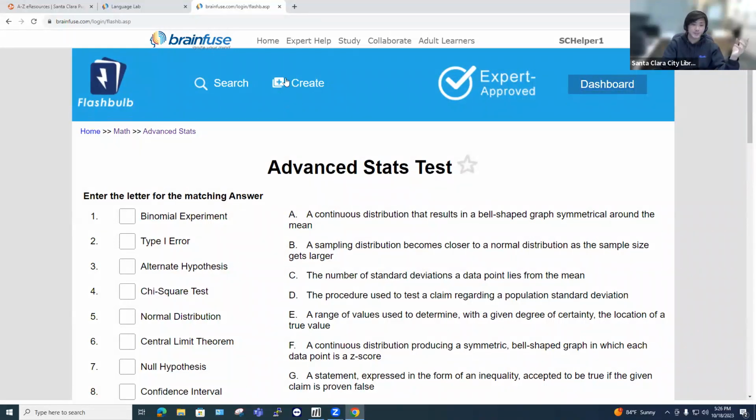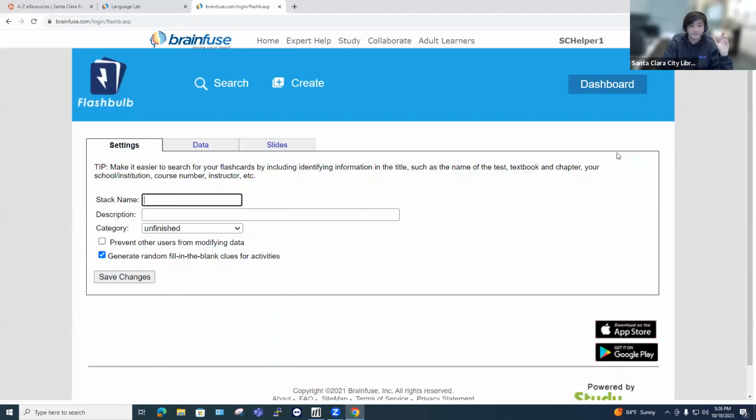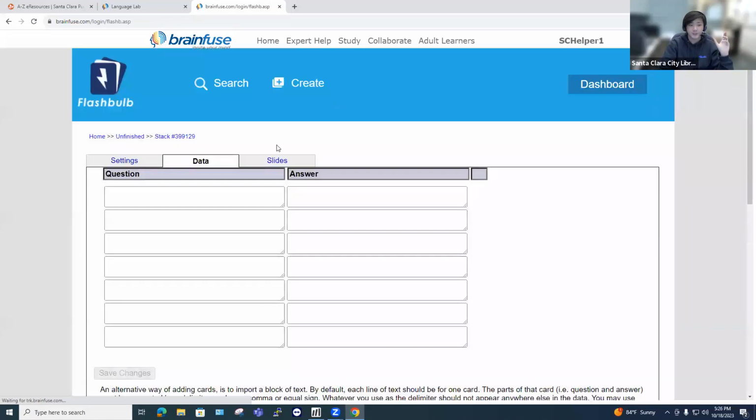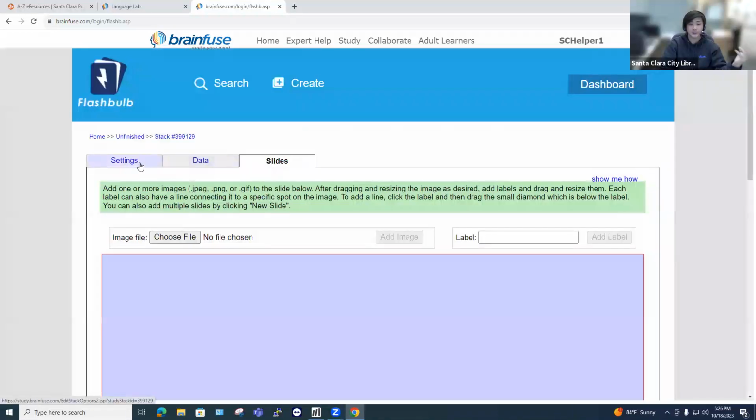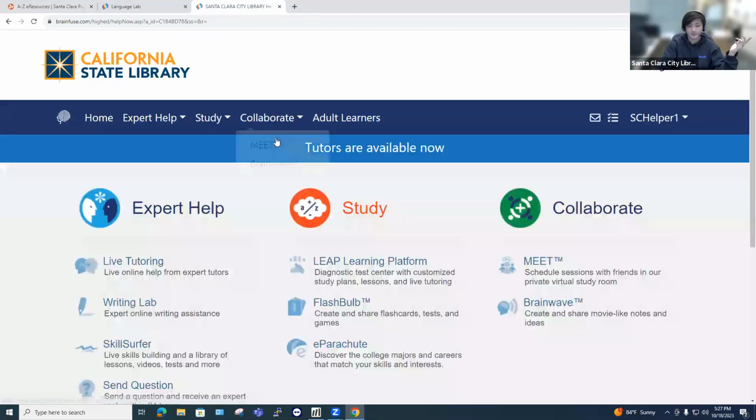So if I come to the top, it says create. If I click there, and I come to the right side where it says create new flashbulb, and click on that, it's going to let us fill in all the data we want for our very personal flashcard set. So that's flashbulb. I'm going to go ahead and go back to the home screen.